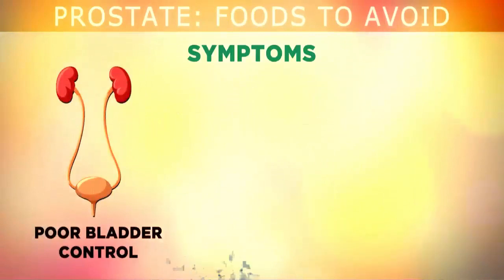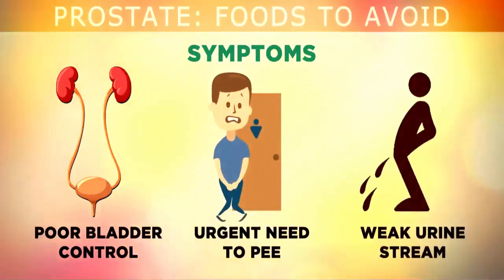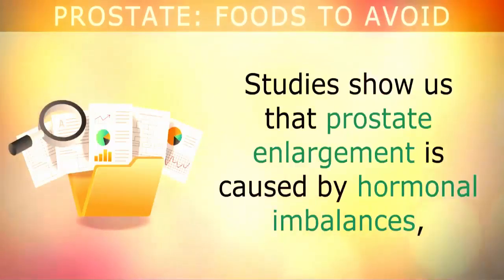This can cause poor bladder control, especially during the night when you're trying to sleep. You may have an urgent need to pee, sometimes with only a small amount of urine coming out. You may have a weaker urine stream, which could potentially stop and start as you pee, or you may need to strain or push to start the stream of urine in the first place.